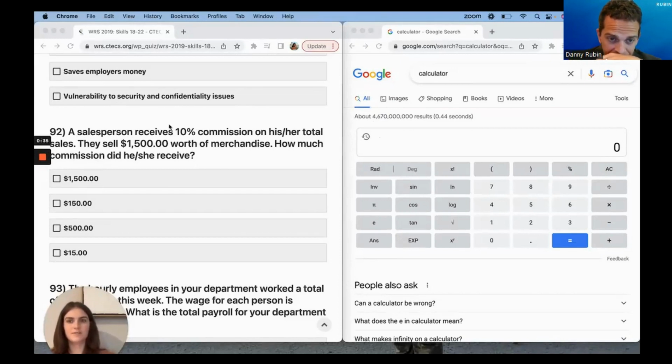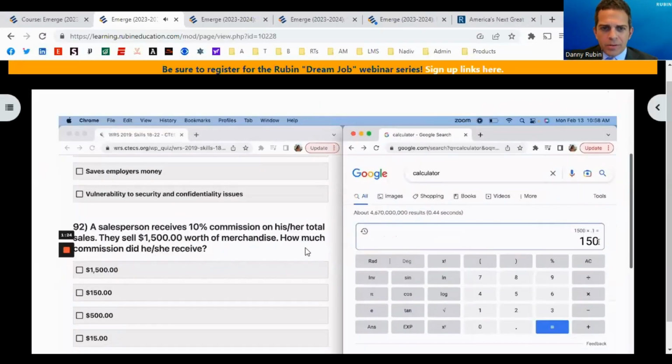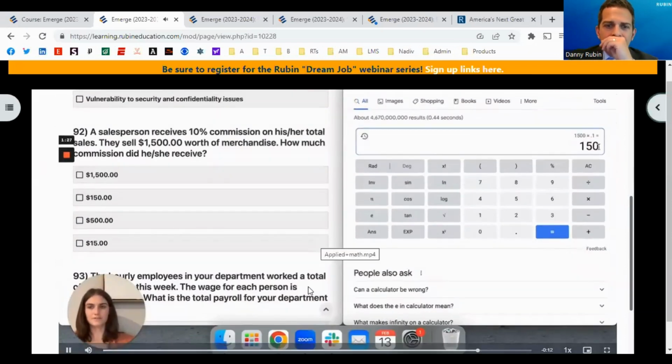So what we need to do is find 10% of $1,500. So in order to do that, you'll see my calculator on the right-hand side of the screen. You're going to put in the number 1,500, and to find 10% of this number, you're going to multiply 1,500 by 0.1. So what we did is, if you think about the decimal being after the 10.0, you're going to move it twice to the left, which is going to be 0.1. So once you do 1,500 times 0.1, you'll see that the answer is 150. So the salesperson will receive $150 worth of commission.